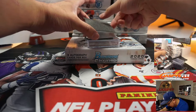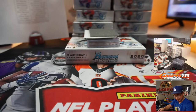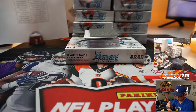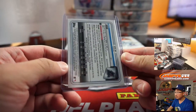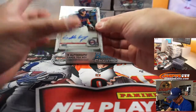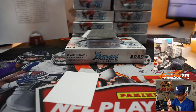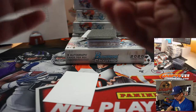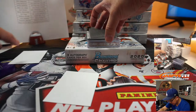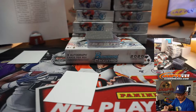All right, first one out of the gate is Alex Vesia, 420 out of 499, a smoking hit for Dave Barrows and the Miami Marlins. Next one is Seth Gray, Twins, Nick Coba. Fourth round pick for the Twins. That's going to be for Nick once again. And the third and final one is going to be Dylan File. Bowman first autograph, Brew Crew EA with the Brewers.